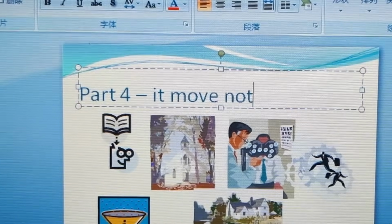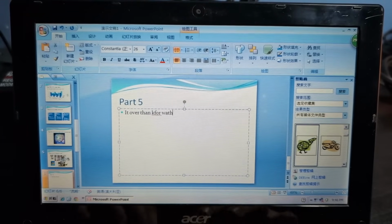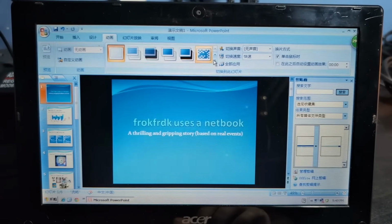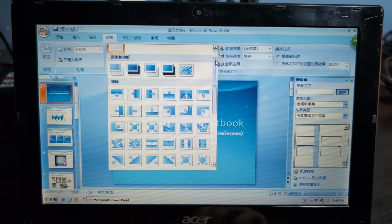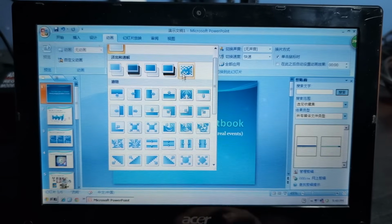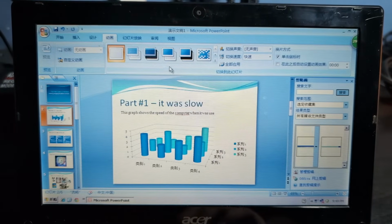Okay, it moved not. Part 5. It over. Thank for watching. Okay, cool. Caps lock didn't work. Okay, that's fine. Let's go through all the transitions. Do they have the good one in Office 2007? Like, they don't have the Vortex one from Office 2010, do they? The one where you go through the matrix and you pop out the other side. That one's the best, man.